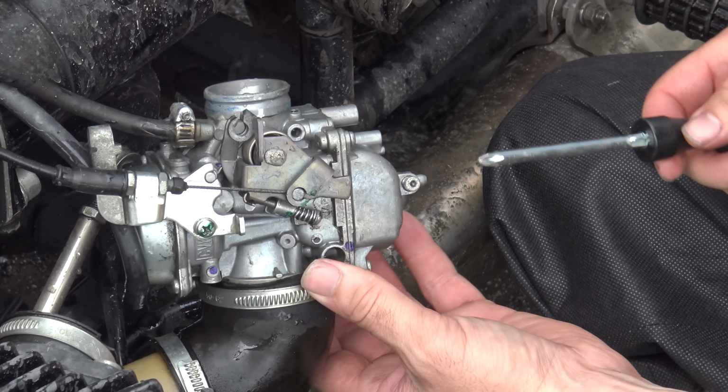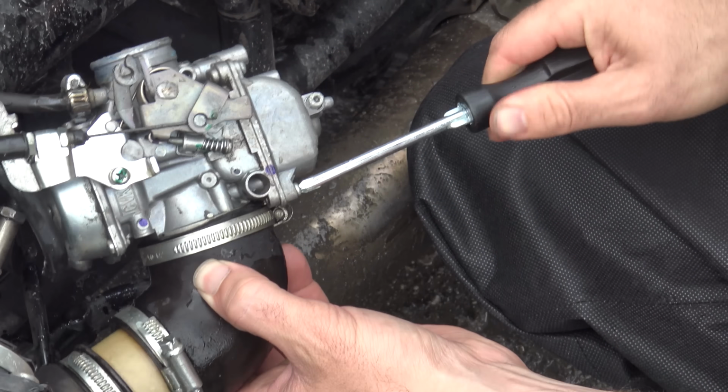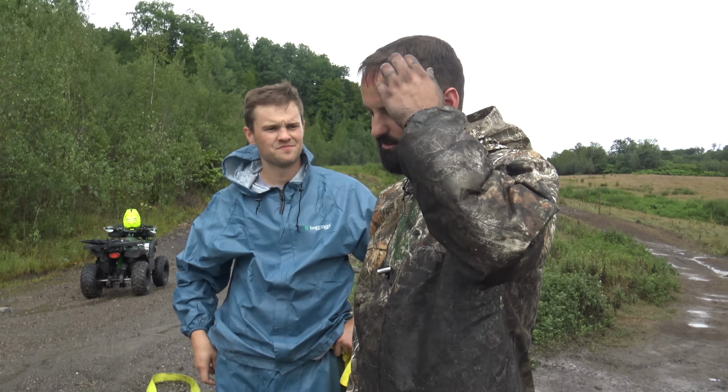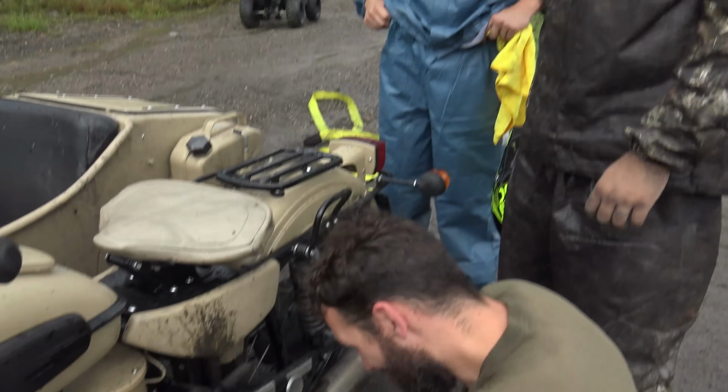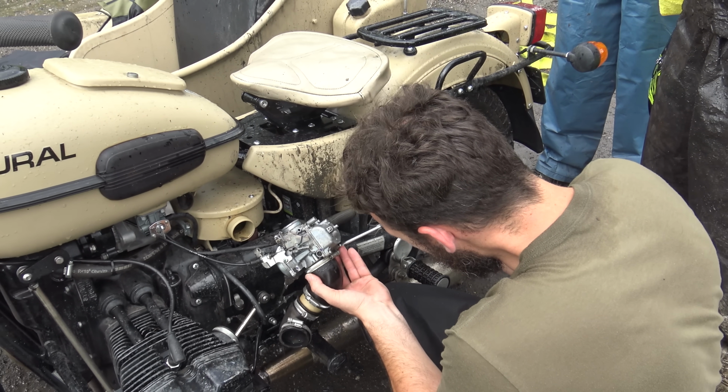When we do get this running, how far are we going to go away from the van? As far as we can. Yes, that's what I'm hoping for. What was this, 28 miles?